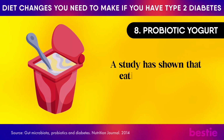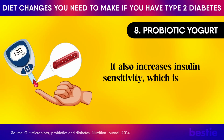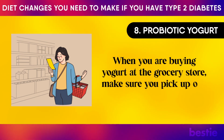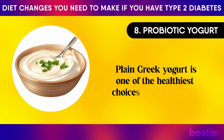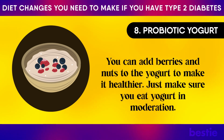A study has shown that eating foods rich in probiotics, such as yogurt, can reduce inflammation. It also increases insulin sensitivity, which is helpful for people with type 2 diabetes. When you are buying yogurt at the grocery store, make sure you pick up one that doesn't have added sugar in it. Plain Greek yogurt is one of the healthiest choices you can make. You can add berries and nuts to the yogurt to make it healthier. Just make sure you eat yogurt in moderation.